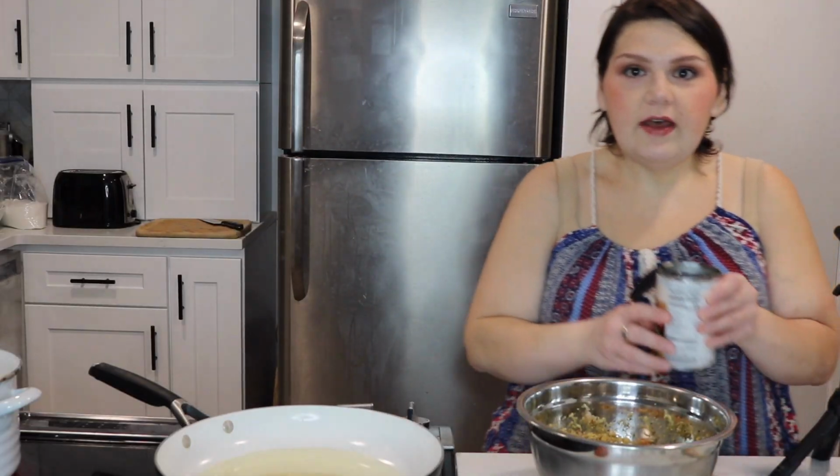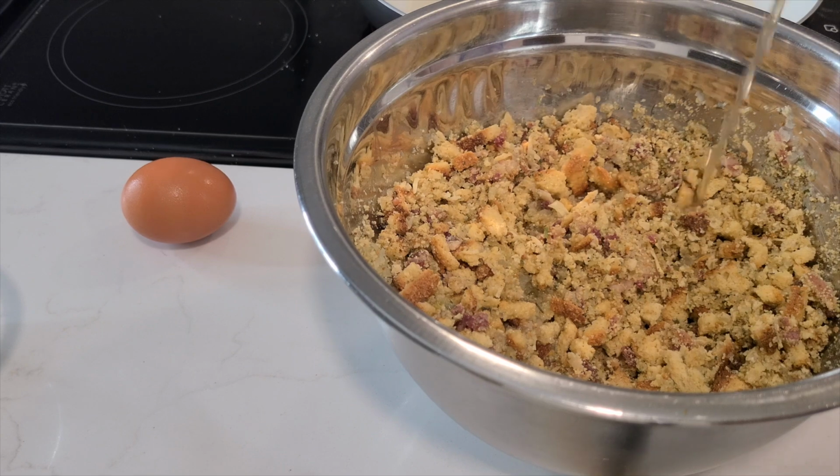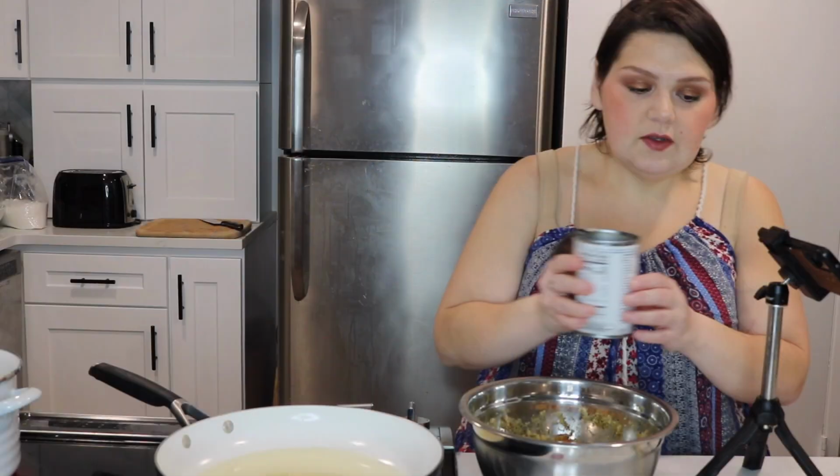So now I have just a single can of chicken broth. Now if you have a lot of leftover broth from your turkey, you could do that, but I'm saving that for my gravy. Since it was just a single turkey breast, there wasn't as much broth and drippings as I would like to be able to make the stuffing with, but a can of chicken broth works in a pinch. Pour a little bit in at a time. I may not even use the whole can.